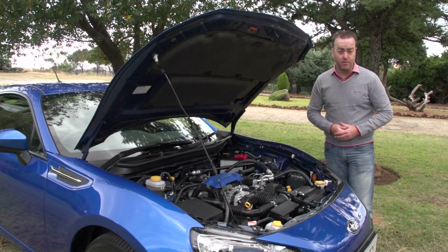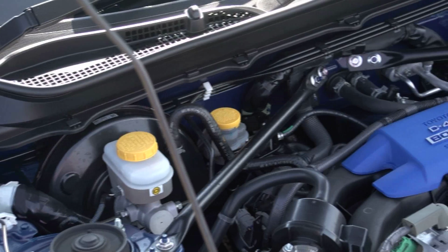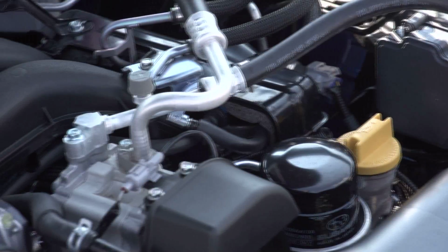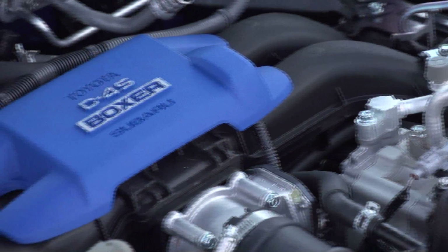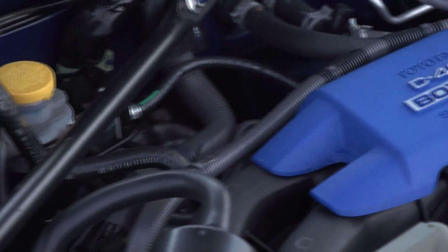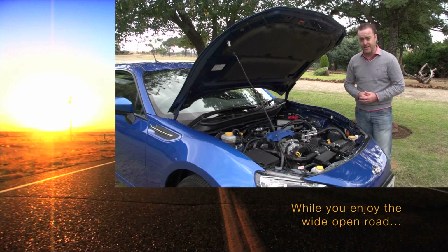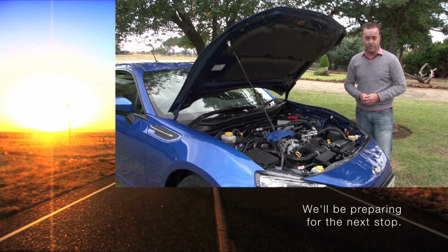This is Subaru's most important contribution to the project, the 2-litre 4-cylinder boxer motor. It doesn't have a turbo, but it's still good for 147 kilowatts and 205 newton meters. 0 to 100 time is 7.6 seconds, top speed 226. The engine is in the front, the drive is at the rear, and it's connected by a 6-speed manual gearbox.